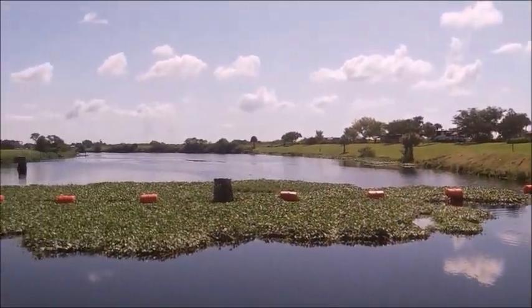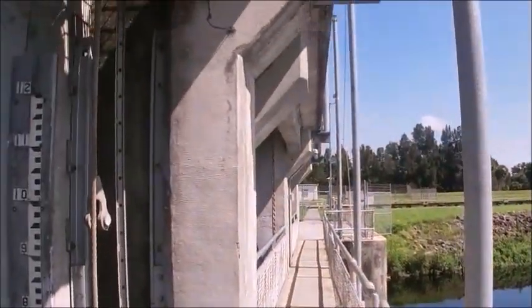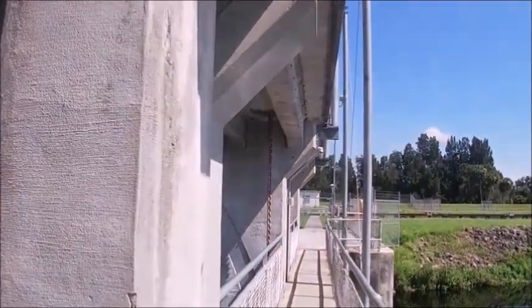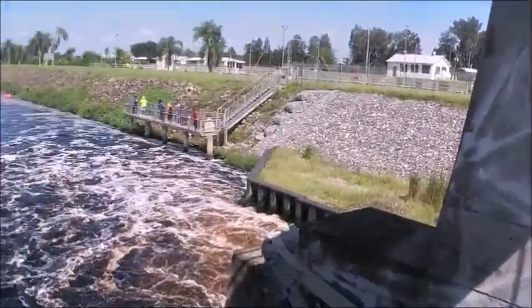Oh, is it where I'm being sucked in? Yeah. I'm holding my glasses. I don't want my glasses to fall in. Yep, this one's closed.